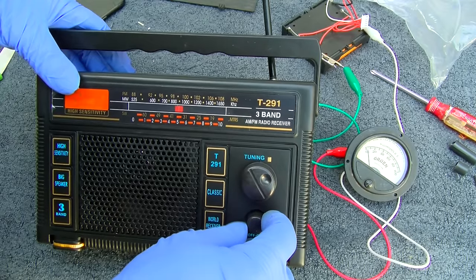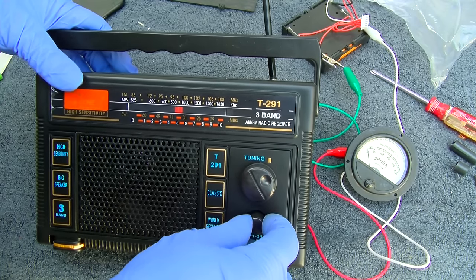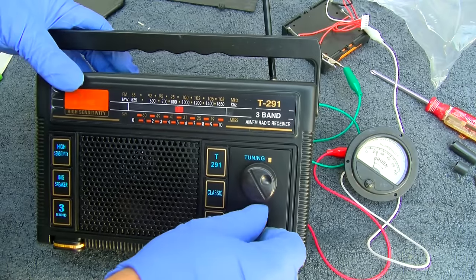Yeah, there's really poor selectivity, as you can hear. The stations are running right over the top of each other.